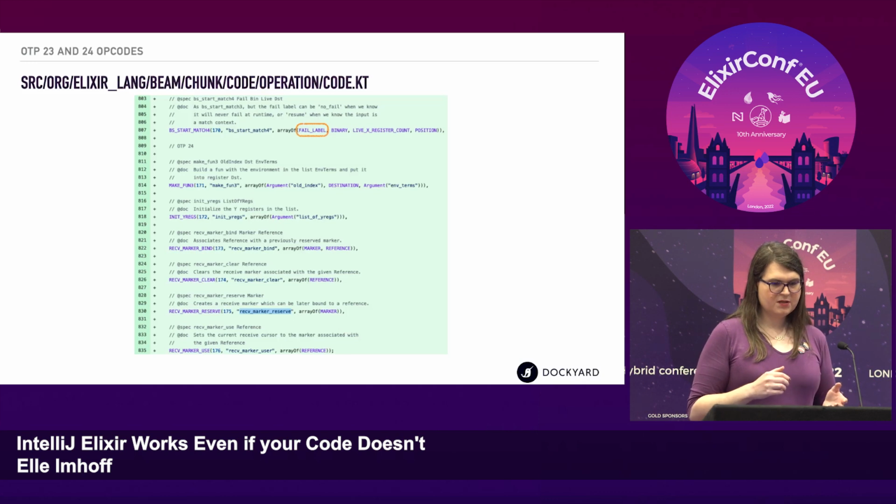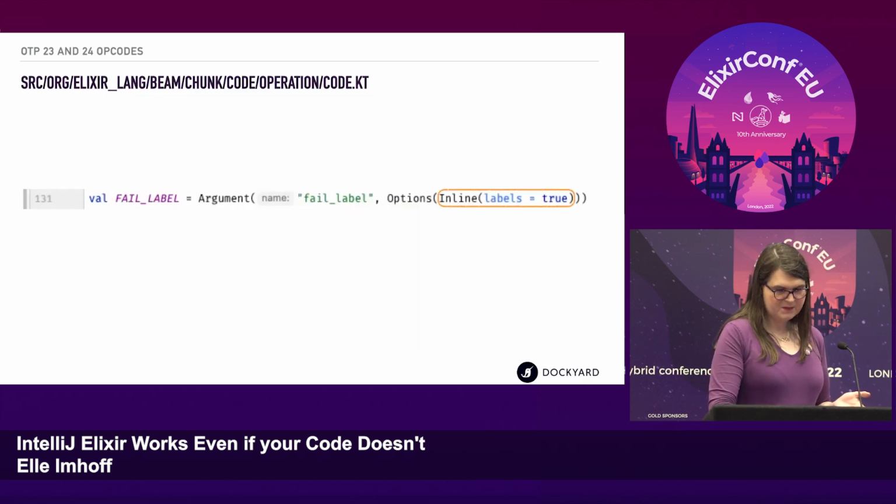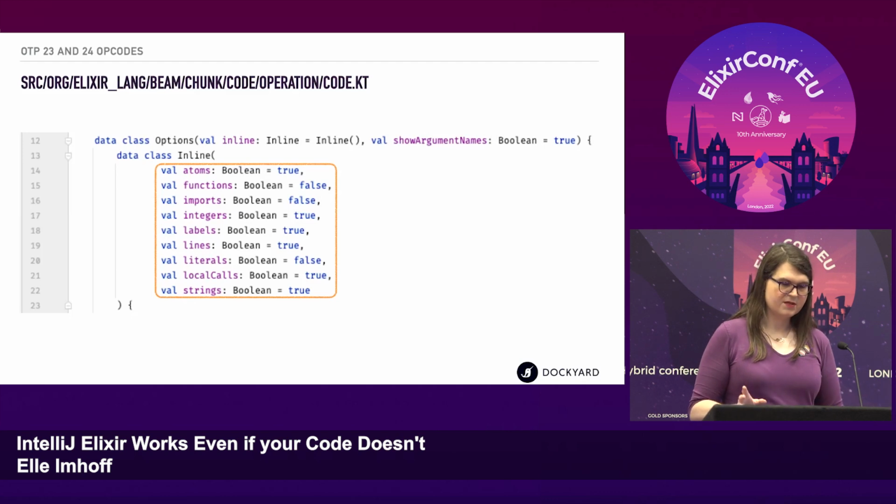But since in the code chunk, the arguments are just numbers, it can be useful to specialize the disassembly to make the disassembler show more human-readable values like fail labels. Fail labels is an argument that should inline labels. Options supports treating arguments as labels, but also atoms, functions, integers, lines, literals, local calls, and strings, which all reference other places in the Beam file. When we combine all these options, the disassembler can toggle the inlining on and off.